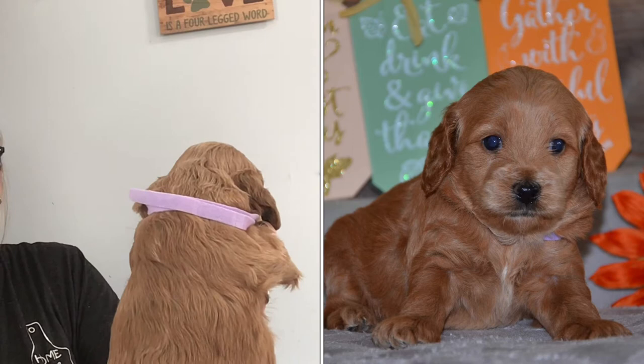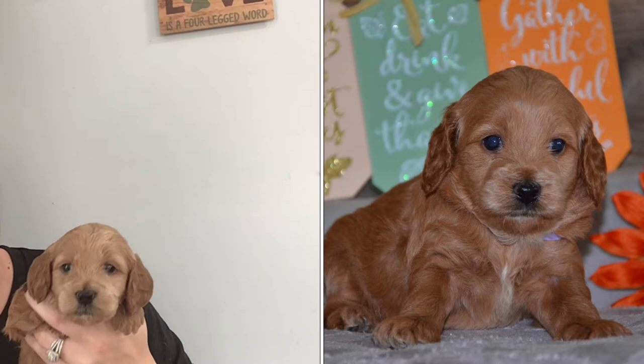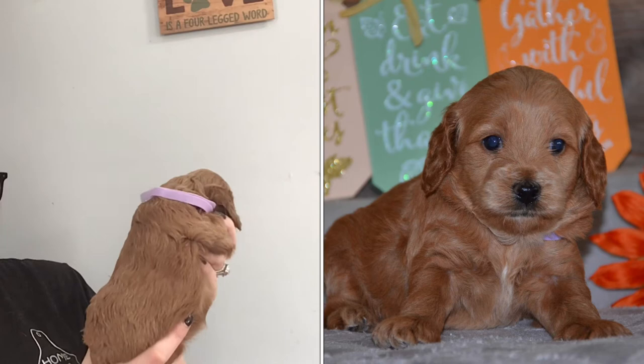This is purple girl Sasha. She is super cute. They are a very vocal litter. They like to voice their opinion. They will be anywhere from 14 to 20 pounds. She is the smaller of the girls. Well, the girls are a little bit smaller, but she's the smaller one of the girls.